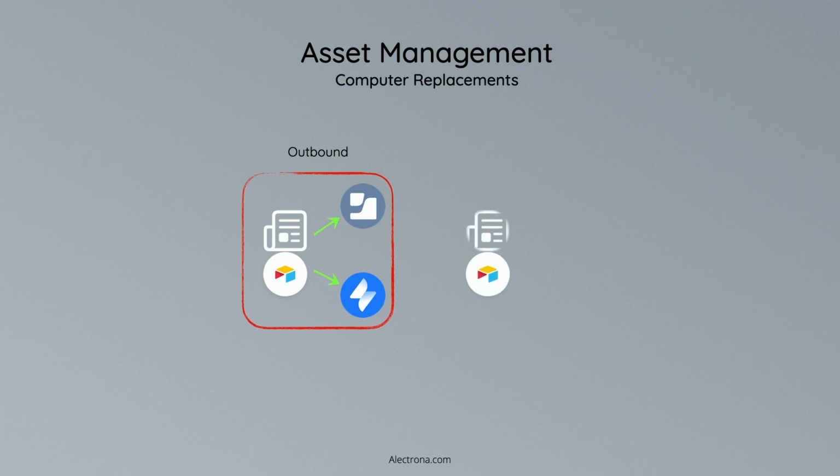The next part of that process is another form that we'll follow through with once we know we've received the device, it's in hand. That'll kick off another automation to both Jamf and Jira.